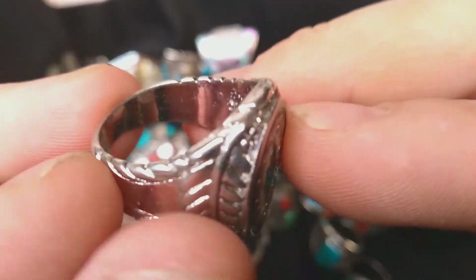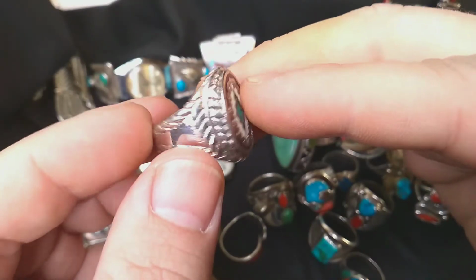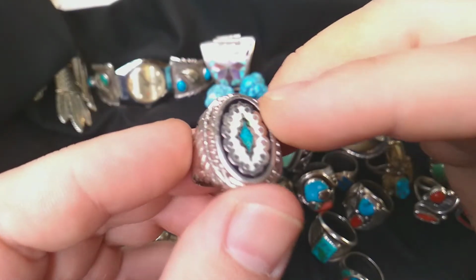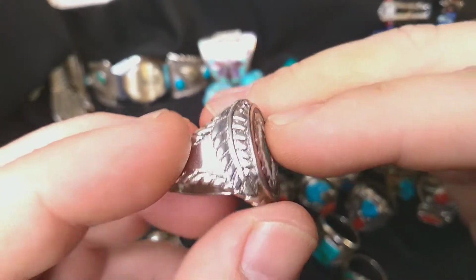This looks a bit shiny. I don't know if that'll be silver or not. It's very shiny. But that's pretty cool. I like that quite a bit. Maybe like a black enamel ring around the outside there. That's a very cool looking ring. Either way, I like that. I don't see any marks on it. We'll put it in the unmarked pile.